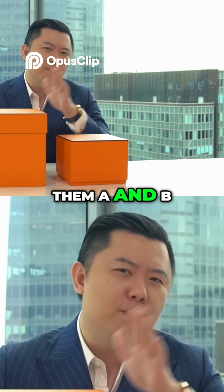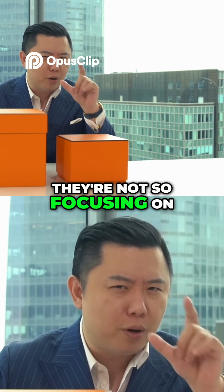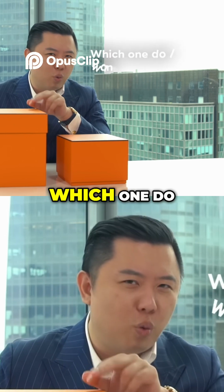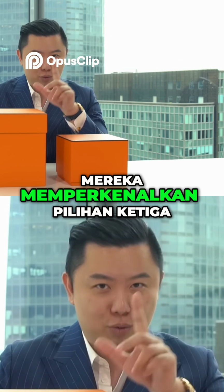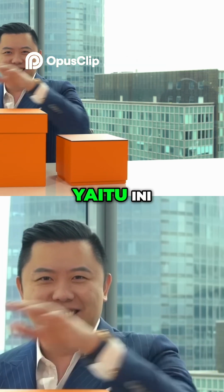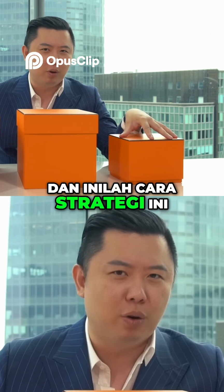Now when you give them A and B, these 2 choices, your customer is not so focused on, okay, do I want to buy this or do I not want to buy it? They're thinking, which one do I want to buy? But then later on, the movie theater, they introduce a 3rd choice, which is this, right? That's the 3 boxes. And here's how the strategy works.